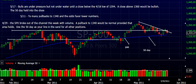As always, we're going to start out with a chart of the S&P cash. Closed today at 1333, basically down 10 points. Very volatile day. At one point, we were down just a little bit lower, but at about lunchtime New York, the market almost came back to basically a break even, but we ended at the lower end of the range, down 10 at 1333.